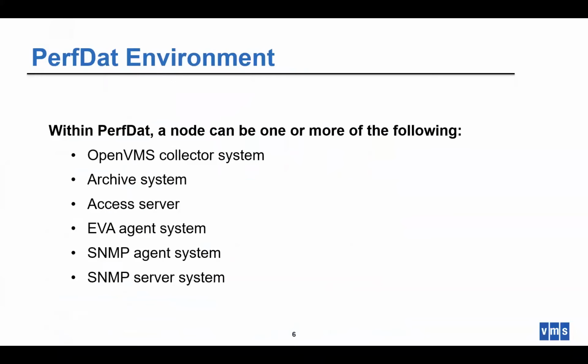An access server is simply any server that has a particular data query interface running, which makes it possible to actually access the data. And we will later on access the distributed performance database via a so-called access server. Then we have an EVA agent system. This is, of course, a non-VMS system. It provides EVA performance data and feeds it into PerfDat. We have an SNMP agent system. This would be the VMS side receiving SNMP data. And we have an SNMP server system, which is the opposite. This would be the source of SNMP performance data.